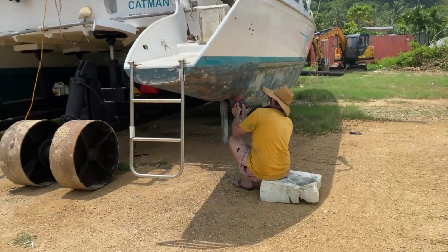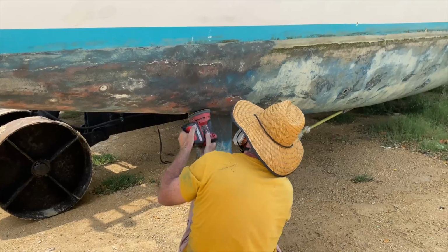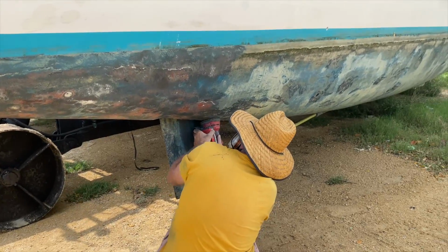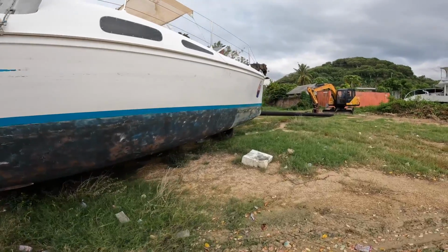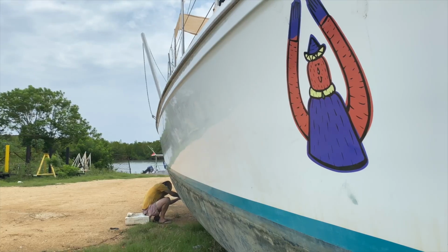It's pretty stormy weather at the moment, so when it looks stormy I haven't been doing any glassing or mixing any epoxy up, just because I don't want it to rain on it. So in between times I've been sanding this hull. I've sanded all of this up to here. I'm actually making really good headway today.